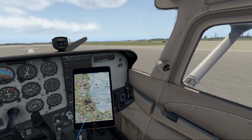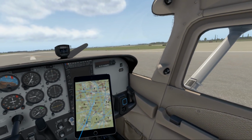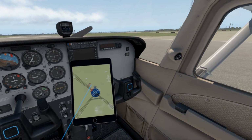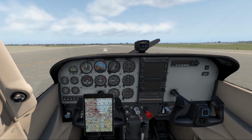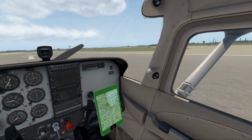Being able to interact with everything inside of the cockpit, every gauge, every knob, every button, it's just so freaking realistic. I don't have words for it, and if you are a big flight simulator fan, you're really going to appreciate it, because this brings the flight simulator genre to a whole new level.